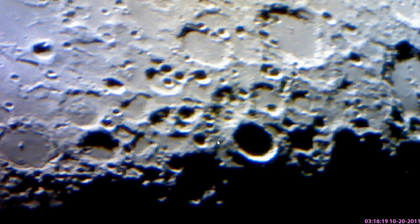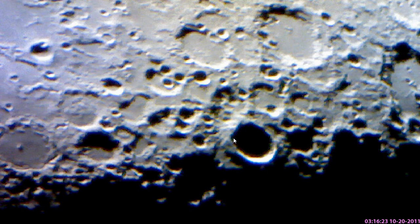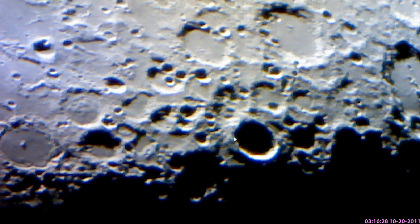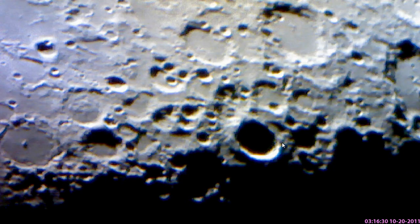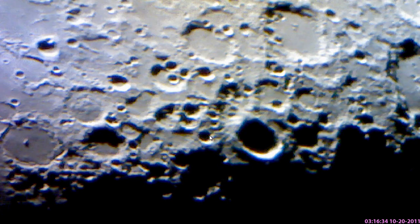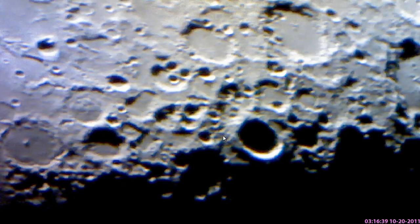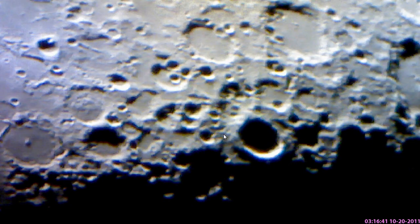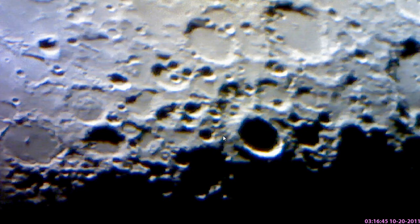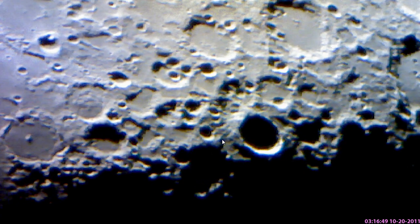I think all is relative because it is. Tycho is, by the way, 102 kilometers wide or 63 miles wide. So we're talking about a big spread, and the distance between here and this crater is about 30 miles. So it's a distance between where I live in Houston, and it landed in the middle. Anyhow, interesting stuff.